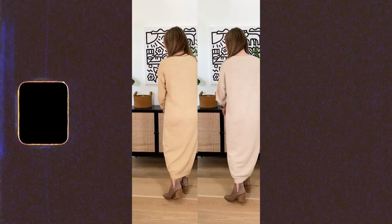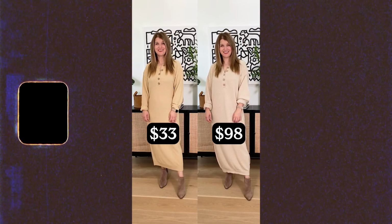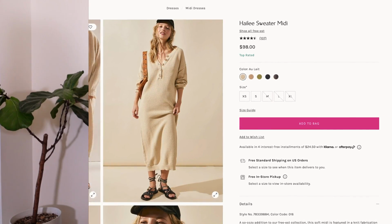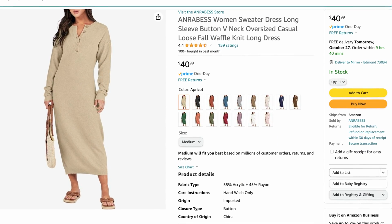So for this one, I personally prefer the Amazon one, especially with the price difference. I feel like the length of this is a little bit better. Free People tends to just make their clothes very large. So I actually got the small in the Free People one, and I'm in the medium in the Amazon one, and I still feel like the Free People one was just fitting very large on me.